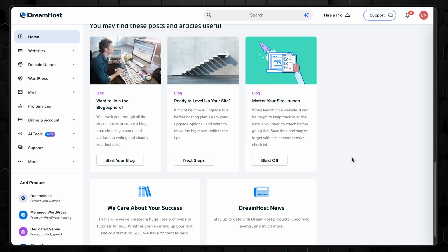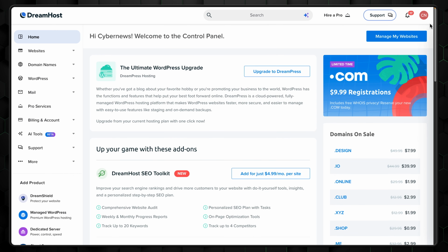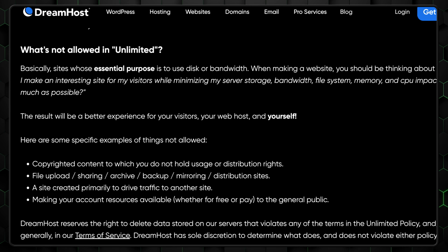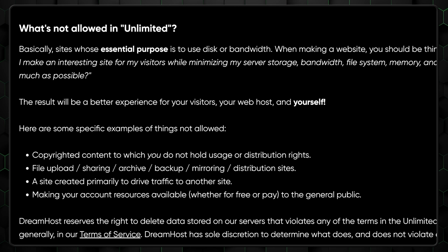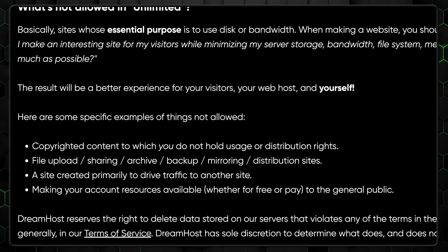This is pretty standard in the hosting world, but compared to something sleek like Hostinger's H panel, DreamHost feels a little cluttered. And just a heads up on the unlimited part, it's not a free-for-all. You can't just throw your entire photo library on there or use it for random storage. It's for websites only. But hey, if you're running a basic site, you won't run into any issues.